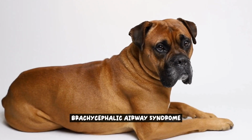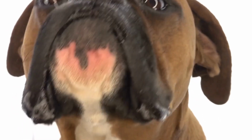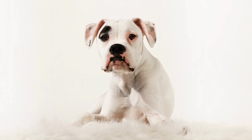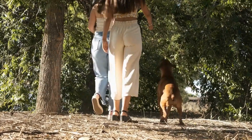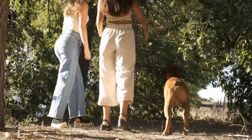Brachycephalic airway syndrome. Brachycephalic airway syndrome is a common respiratory problem in boxer dogs, characterized by narrowed airways and breathing difficulties. This condition is often seen in dogs with short, flattened faces, such as boxers. The shortened muzzle and compressed airways can lead to various respiratory issues.